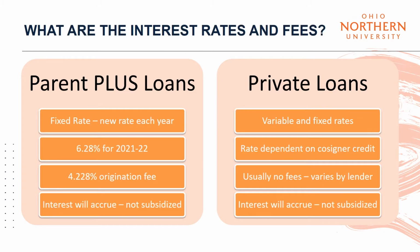What are the interest rates and fees? Parent Plus loans have a fixed interest rate that is set annually by the federal government. The current interest rate for the 2021-2022 academic year is 6.28%. Parent Plus loans have an origination fee of just over 4%. This means that about 95% of the approved Plus loan amount is received by ONU. It is important to keep this in mind when determining how much to request on the Plus loan application.